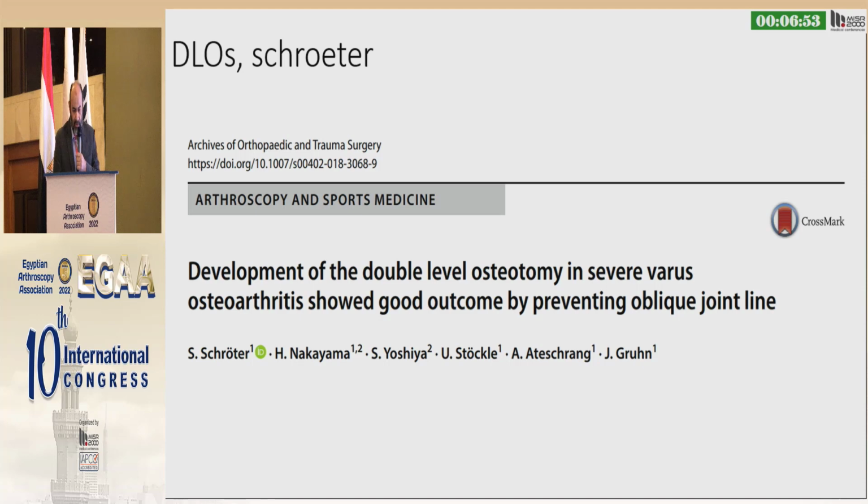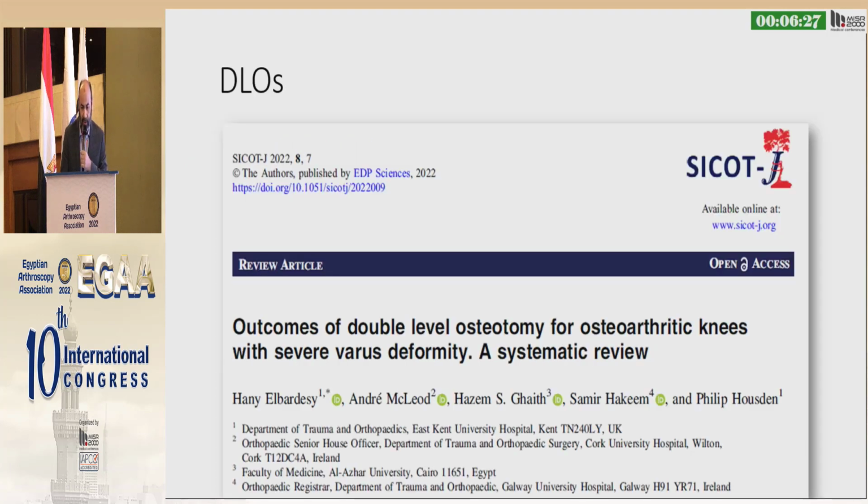Going to double level osteotomies, Schroeter is another figure performing high volume of osteotomies in Germany, and he published this article recently, showing the effect on the joint line, how bad it is for the patient to be walking on an oblique joint line, and probably this is one of the privileges of double level osteotomies.